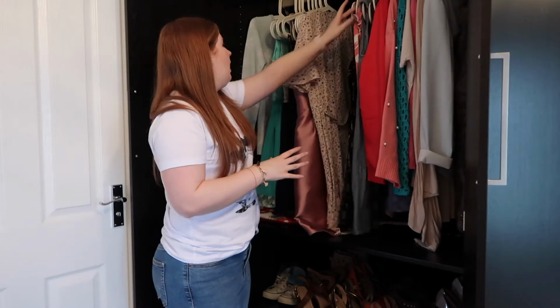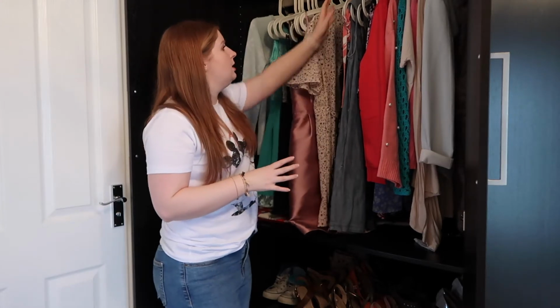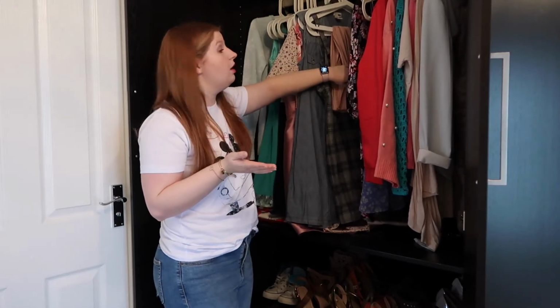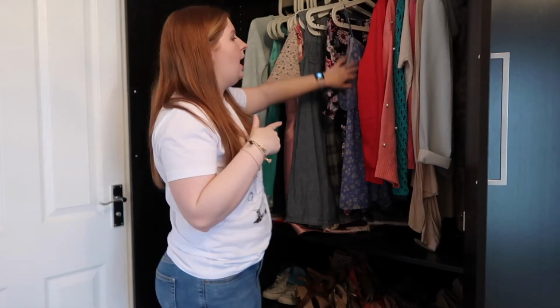So over here I've got all my dresses kind of organized between dressy dresses, like going out for a meal style dresses, and then my summer dresses here. Then I have got a skirt, just a random skirt that I've got in there, my play suits, which I know there are some in my drawers that I need to hang up in here.